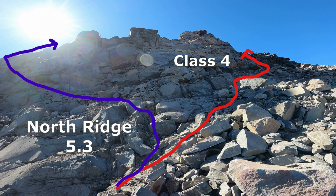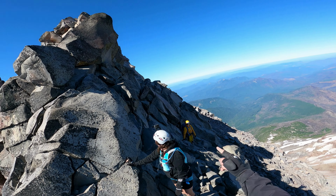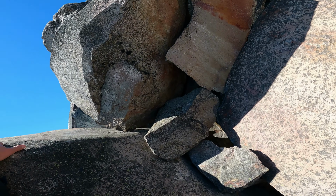As you come around to the northwest aspect, it opens up into a wide gully with the North Ridge directly above you. I believe the Class 4 route goes up and to the left from here. We ended up on the North Ridge, which actually had some decent rock. The crux was this awkward move where you have to pull yourself up and over this blocky slab. It's rated 5.3, but the rest of the ridge was just some very exposed Class 3 or Class 4 scrambling.